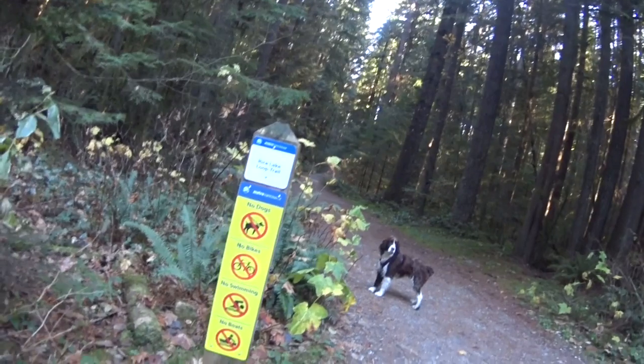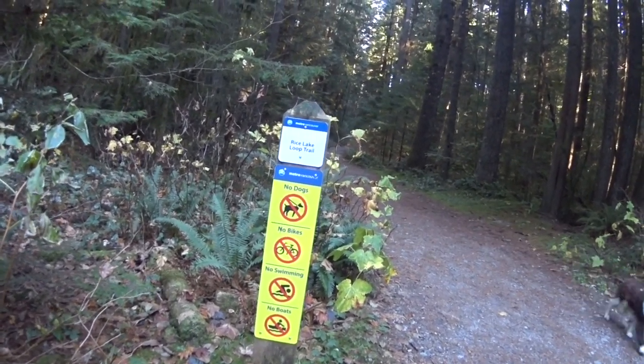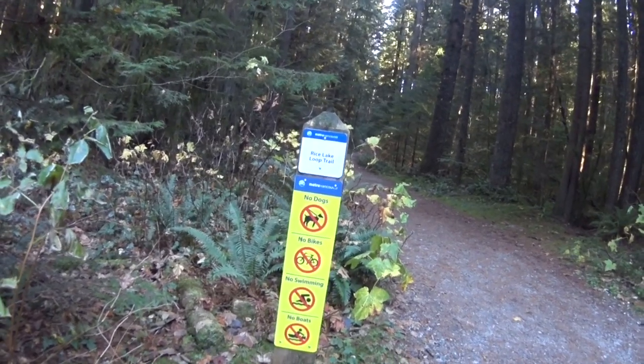As I thought, no dogs allowed on the Rice Lake Loop. So we're going to alter our trail a little bit and head around Rice Lake and head back to the canyon.